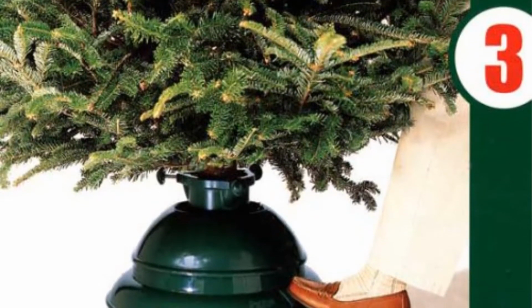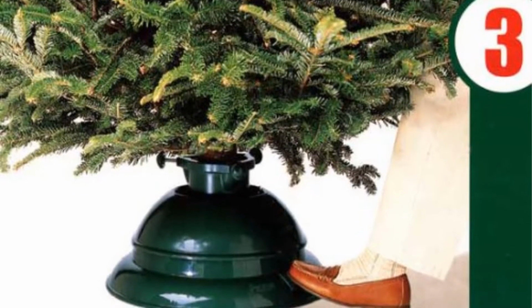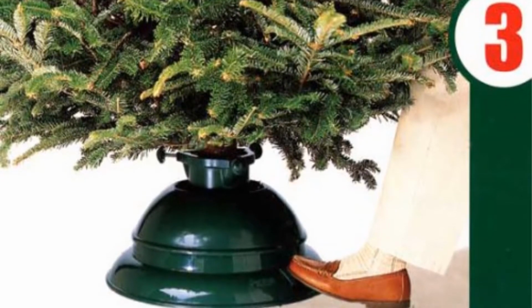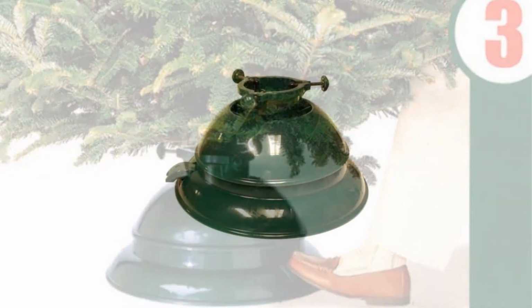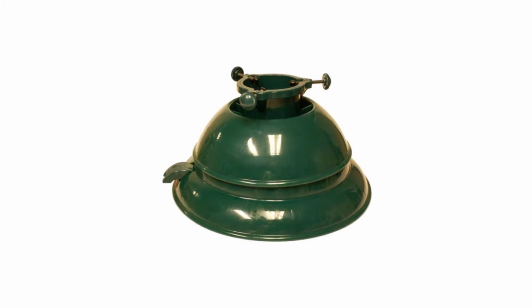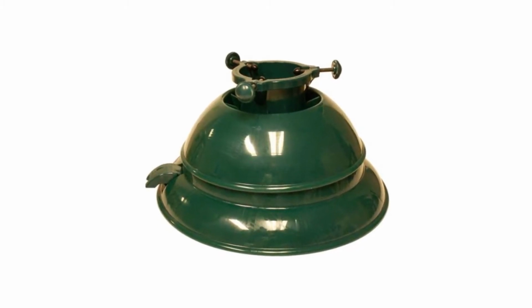There are also drain slots provided in the stand. It helps to prevent water spills and also prevents the area from getting messy. With the help of screws, you can easily set up and install the Christmas tree stand in your house. The material used to make the stand is strong and durable and prevents crack or damage to the tree stand.